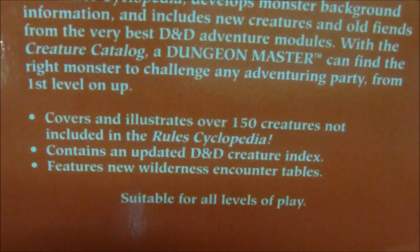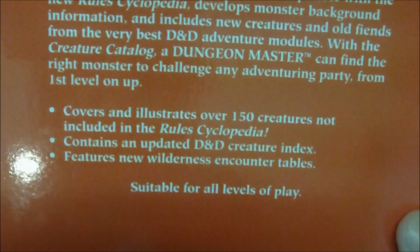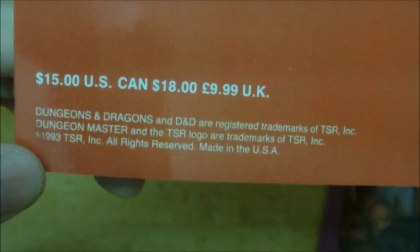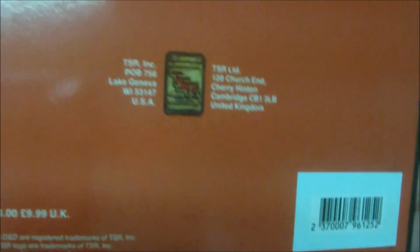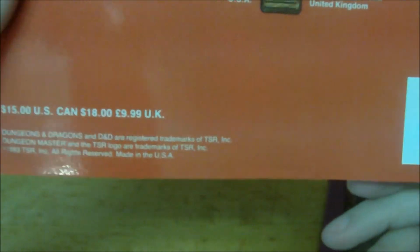And as it says here, it covers and illustrates over 150 creatures not included in the Rule Cyclopedia, contains an updated D&D creature index, and features new wilderness encounter tables suitable for all levels of play. It's got the TSR logo on there. And it's funny, they even actually did the prices, so it's really cool that back in the day this would have been $18, and I don't think I spent much more than that. I mean, these two things together were 30 something, so it's still pretty comparable. I like that. It's got the barcode there. It just says Creature Catalog on the spine.